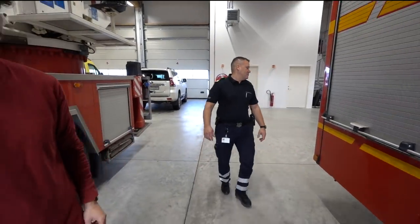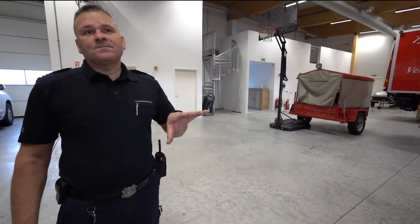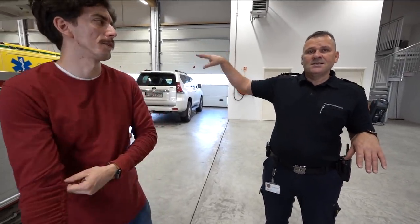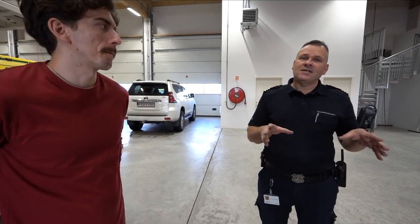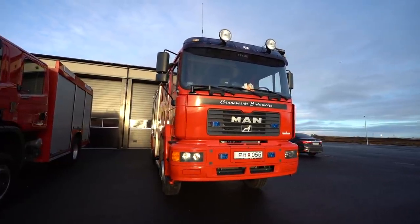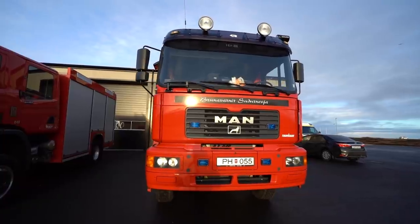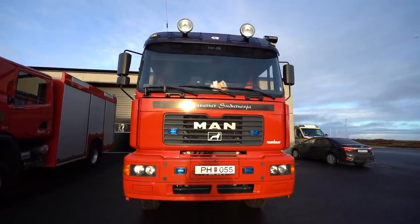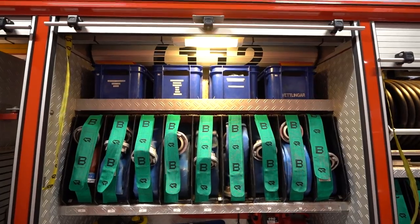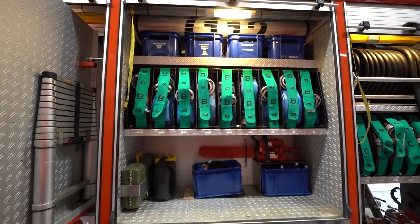It's also built from Rosenbauer, yeah. And it was because, you know, Sandgerði, the small village here, they used to have their own fire brigade. We took over around 2012. In 2005, it was integrated into Brunavarnir Suðurnesja. Then this truck came to us, and it's a 2000 model, and it's the same as the Ford that we have in Vogar.